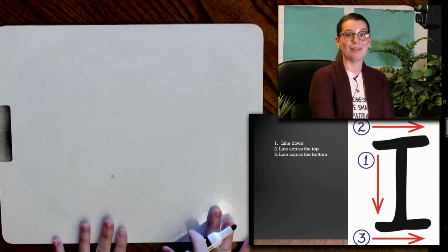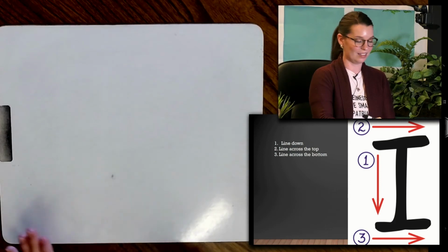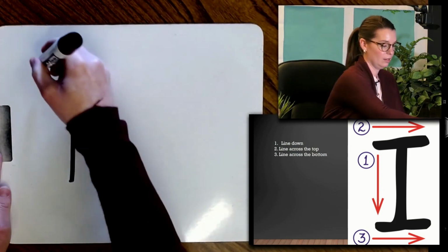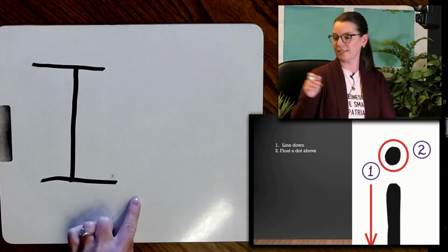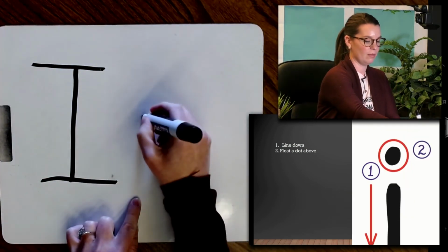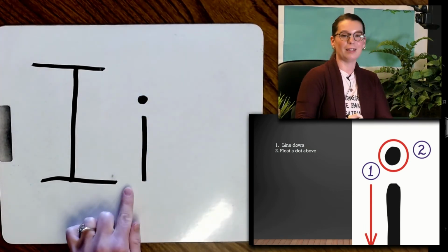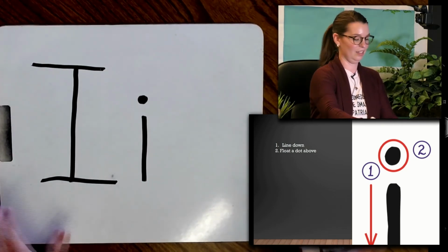Okay, name this letter, I. Sound this letter, I. Let's write this letter. Pens up, line down, line across the top, line across the bottom. Lowercase I, pens out, line down, float a dot above. Name these letters, I. Sound these letters, I. Erase.